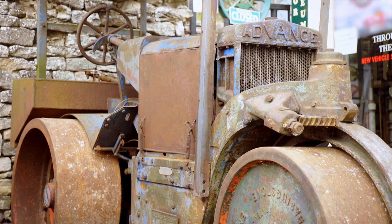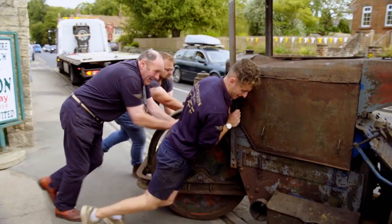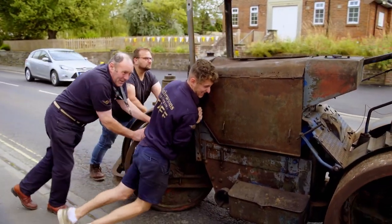Wallace and Stevens Advanced Motor Roller. War Department. Mind your foot. It won't take prisoners, this thing, I tell you. There's no sort of middle ground with it, is there? You either want a road roller or you don't want a road roller.